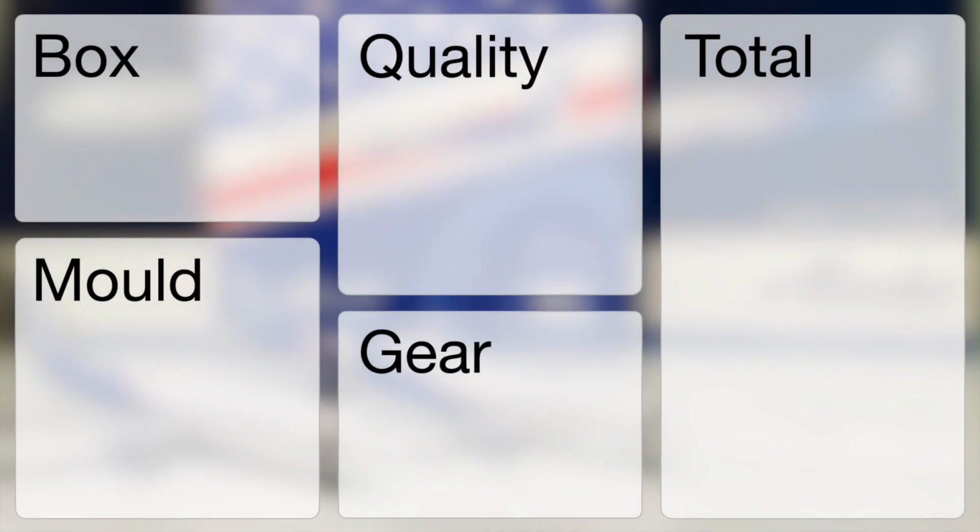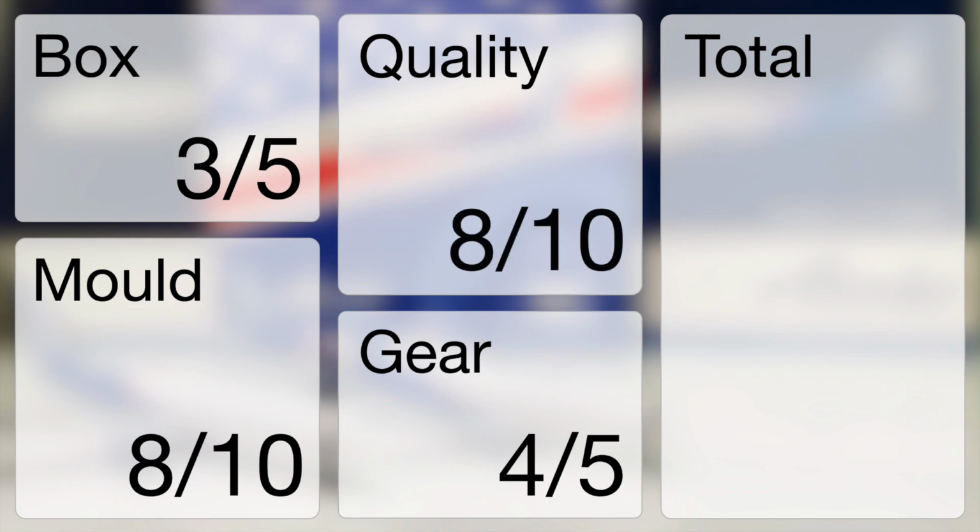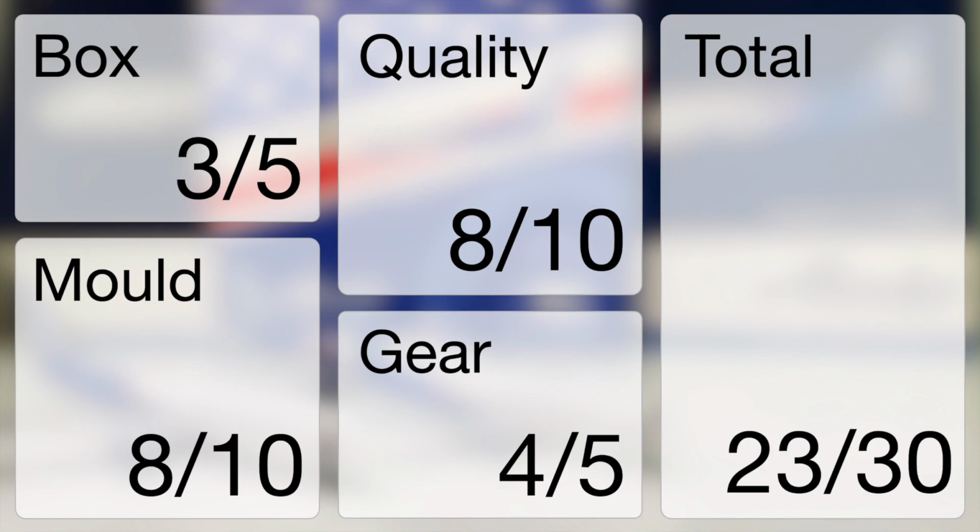Now let's look at every single score once again to determine the final rating. For the box we had a 3 out of 5, mold was an 8 out of 10, landing gear a 4 out of 5, and quality another 8 out of 10, adding up to a total of 23 out of 30, giving the model its final score of 7.5 out of 10.